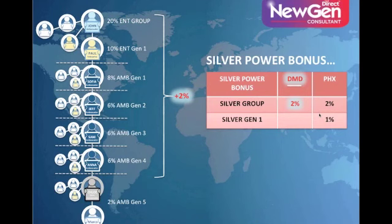And so it can go down. If you don't have a silver ambassador in your business, it can pay all the way down to the very, very end. In the industry, sometimes these bonuses are referred to as infinity bonuses because they can literally pay indefinitely all the way through your business, and they only stop if they come across somebody that's a silver level.